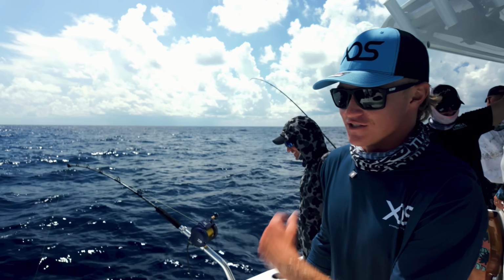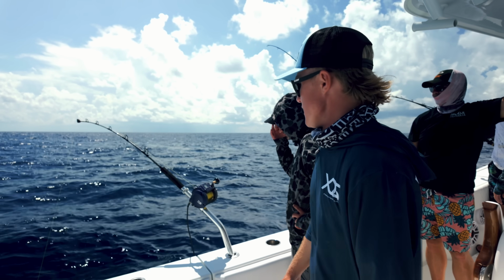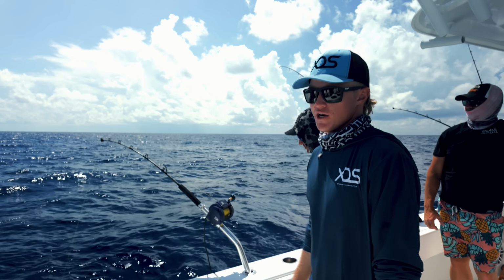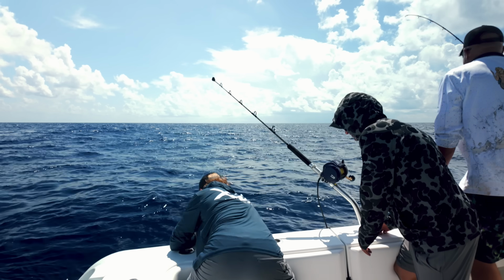Monster tilefish just landed. This is probably another one, stalling it out again. Probably a giant fish. This is so sick. And that's why you come out here and try new stuff out deep. Brand new spot. Never fished this in my life.